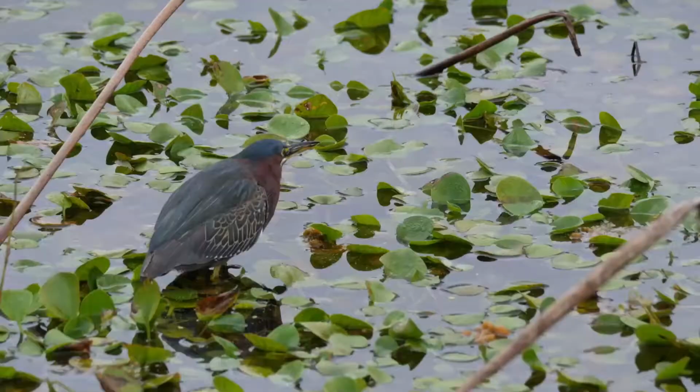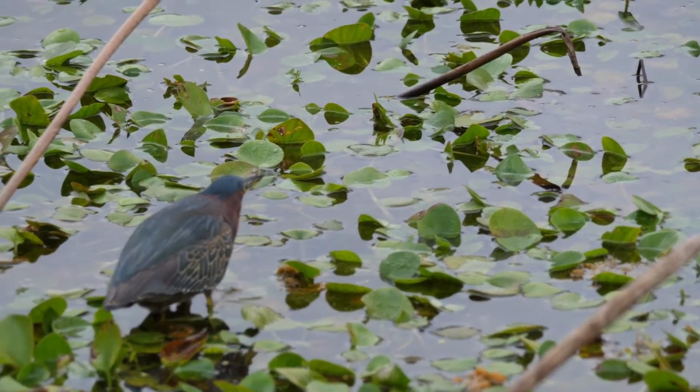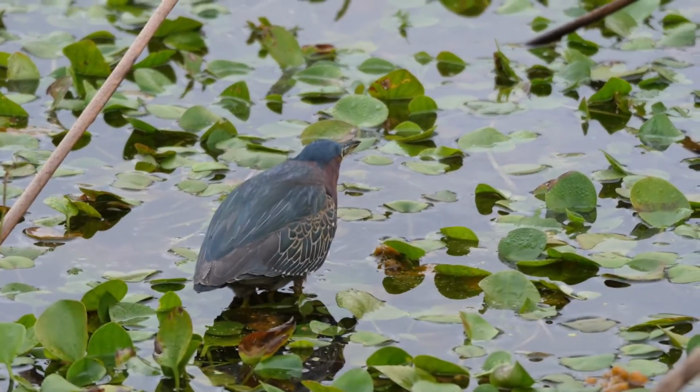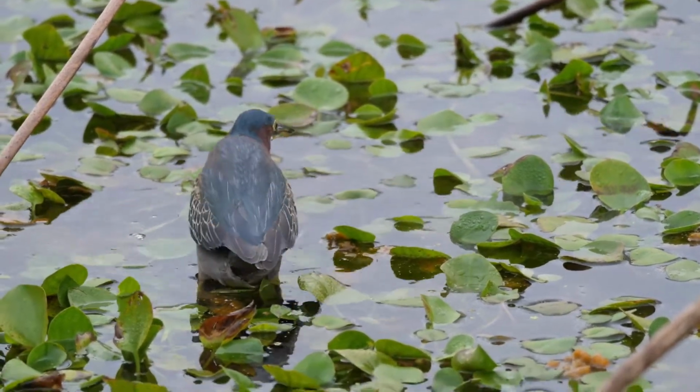These guys are the masters of patience. I once watched one stare at a little spot in the water for about 45 minutes before it found a fish. Once a green heron knows that there's fish there, it'll wait for the perfect moment to strike. And as you can see here, it doesn't always catch the fish.